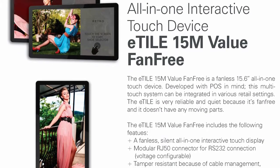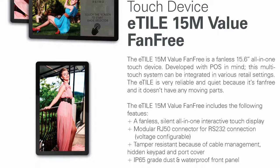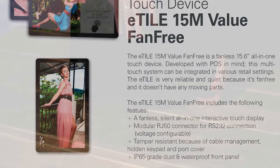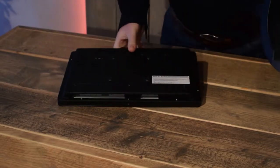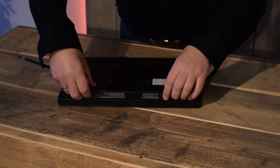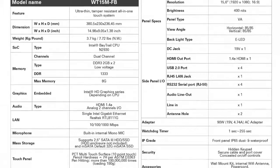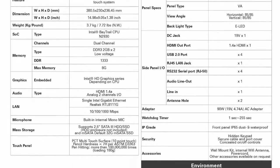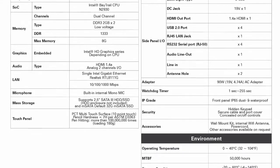Let's go into it. So this is the 15FB, the passively cooled system. Let's open that one up. Of course, we prepped it a little bit already, because there are a lot of screws on the backside to make everything secure.